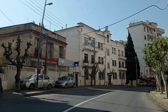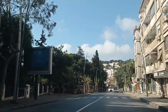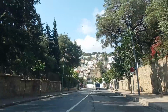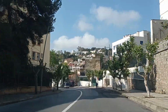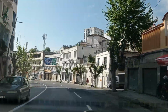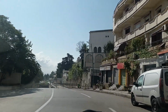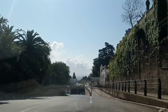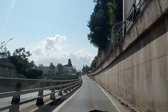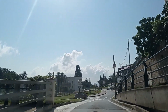In fact, we have circled a third of Algiers on this trip. There is a garden here on the left. And this time, instead of taking that underpass, I'm going to take the road on the right in order to film the Addis Ababa square here on the right. So now we are leaving the Bougara Boulevard in order to enter the Addis Ababa Square.